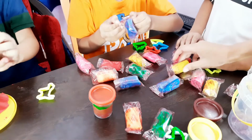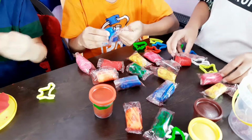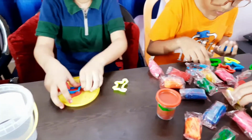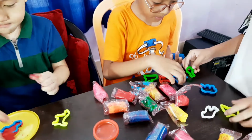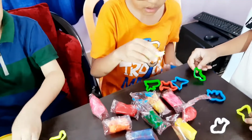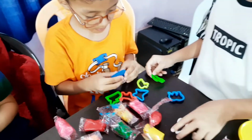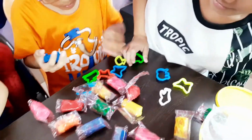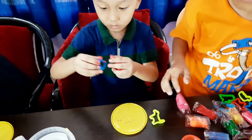Let us make the first shape. What shape do you have, guys? Jen, what shape do you have? Whale. Okay. Duck. Akin, what shape do you have? Alima, what shapes do you have? Car. Only car.